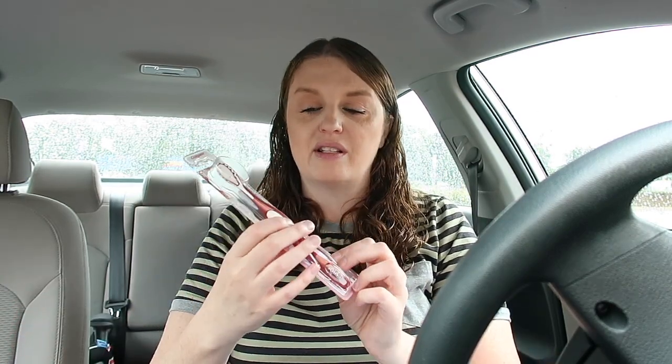I really like the black ones. Like, my husband and I's favorite color is black, so he always likes to use the black toothbrushes. I know, weird, but I'm weird too.